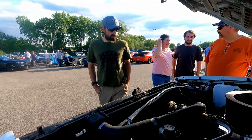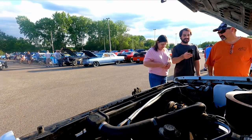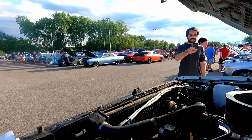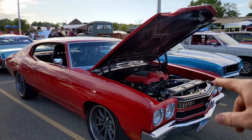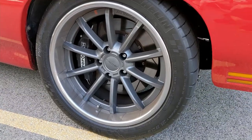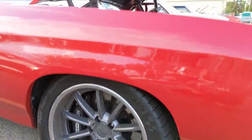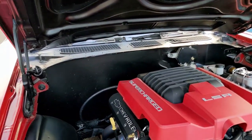Black. This thing looks really nice. '70 Chevelle. Looks like it's got an LSA Pro Touring style setup. Stop Tech brakes, Forgeline wheels. Very nice.